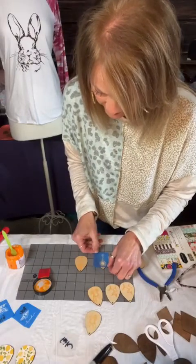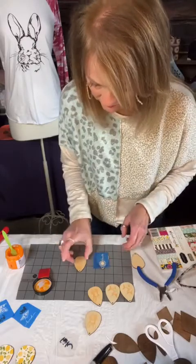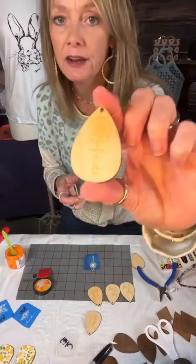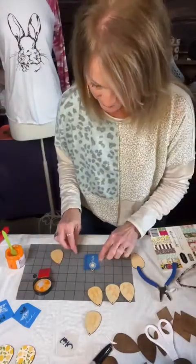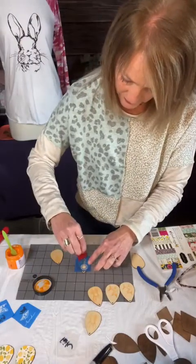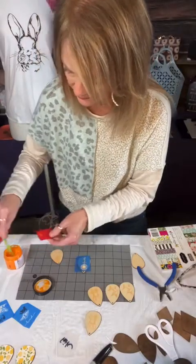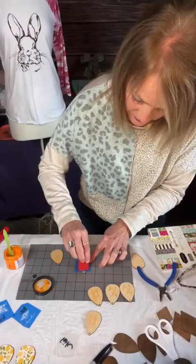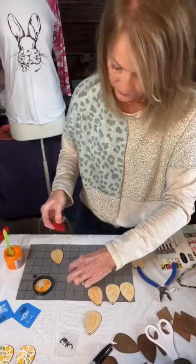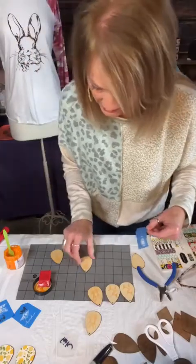I may not have gotten enough on that one. It looks like I missed a leaf, but we'll see. That might give it some character. I'm just trying to get it pushed down. All right, now. See how quick this is? Yeah, I did the same thing on that one.